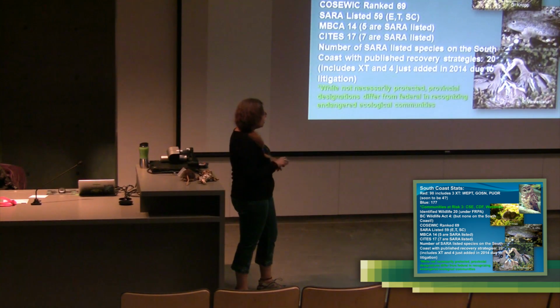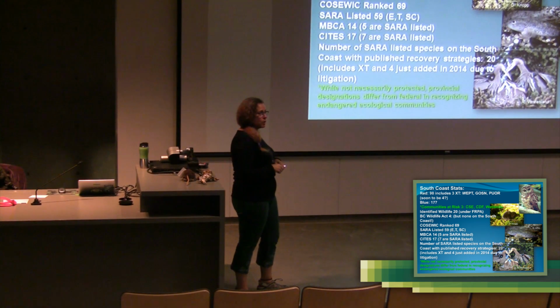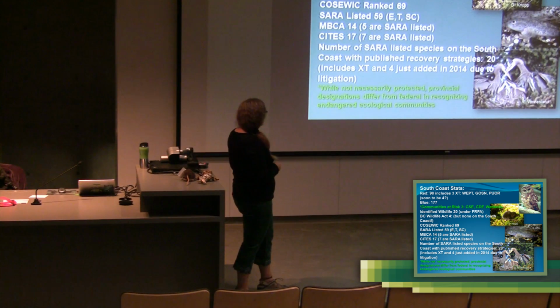We'll focus in on that lovely pair of birds down at the bottom there, and I have some specimens to show you after the talk. That one is of special concern, and we actually just have the subspecies here on the coast, and I'll show you some information for that in just a sec. And that last one up there.